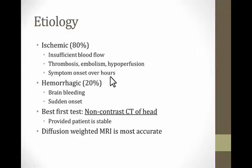And the symptom onset for patients with ischemic stroke is often slightly longer than other types of strokes, over several hours, especially in board questions. If they tell you the symptoms come on over a few hours as opposed to a sudden abrupt onset, that suggests it's more likely an ischemic stroke. In real life, there's a lot of overlap of symptomatology. 20% of strokes are hemorrhagic, and this means there's bleeding in the brain, and these will have sudden onset because a blood vessel suddenly bursts and causes bleeding and causes the abrupt onset of symptoms.